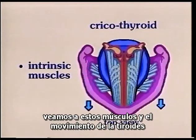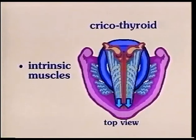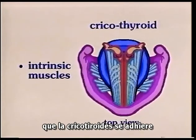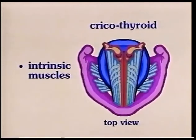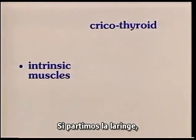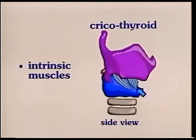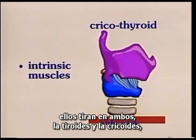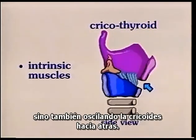Let's look at these muscles and the movement of the thyroid from a side view. From the side view, we can again see that the cricothyroids attach on the outside of the cricoid and the inside of the thyroid. When we slice the larynx, we can again see the position of the cricothyroids. When the cricothyroids contract, they pull on both the thyroid and the cricoid, not only rocking the thyroid forward, but also rocking the cricoid backward.